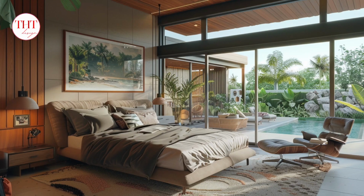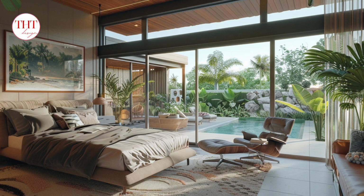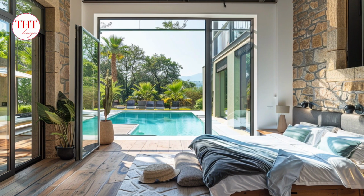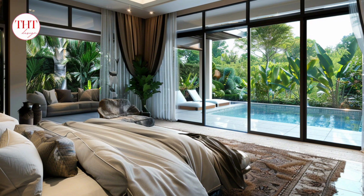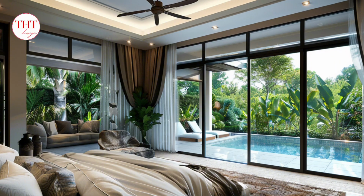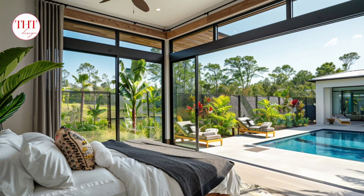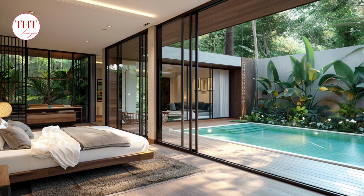Flexibility: the open floor plan allows for customization and adaptability to changing needs. Energy efficiency: with proper design, a Mediterranean-style home can be energy efficient, taking advantage of natural light and ventilation. Aesthetics: the combination of modern and Mediterranean elements creates a visually appealing and timeless design.